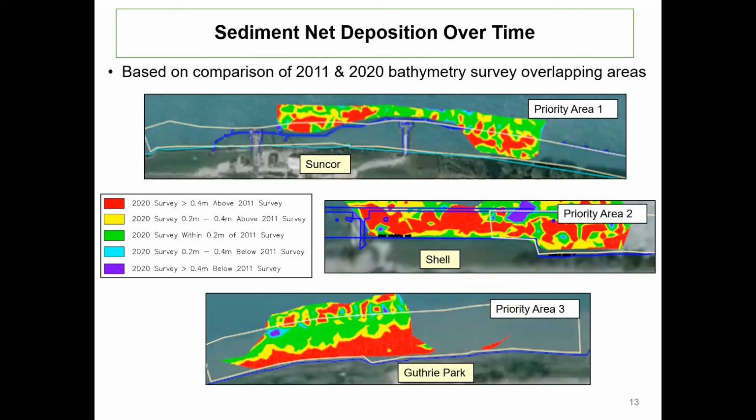The bathymetric survey. Fortunately, we had a 2011 bathymetric survey that we could compare our 2020 bathymetric survey to. And you can see we did not have perfect overlap, but in the areas where we did, we saw that there was significant accumulation of sediments in most areas since 2011. The red indicates that the current surface is 0.4 meters or more higher than it was in 2011, and the yellow indicates it's between 0.2 and 0.4 meters higher than it was. So you can see that in general, these areas are continuing to accumulate clean sediment over time. Next slide, Mike.